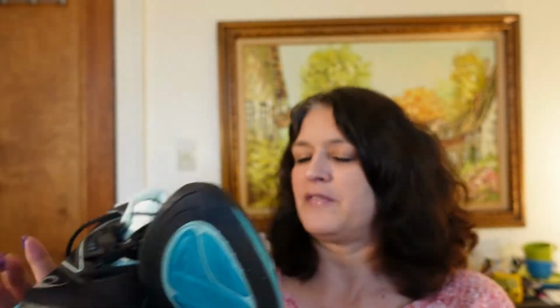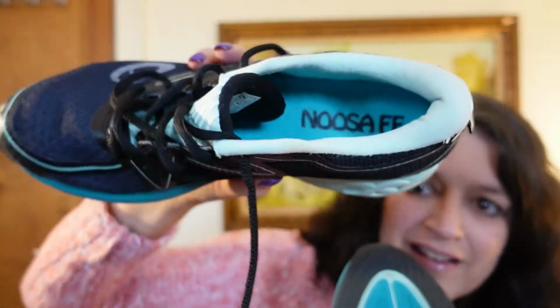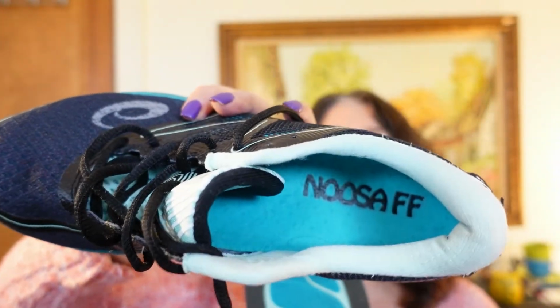They're very flexible in terms of cushion. Oh yeah, it says Noosa FF. That's what it says. It's on the inside there. Can you guys see that? I'll get my face out of the way so the camera focuses on that.